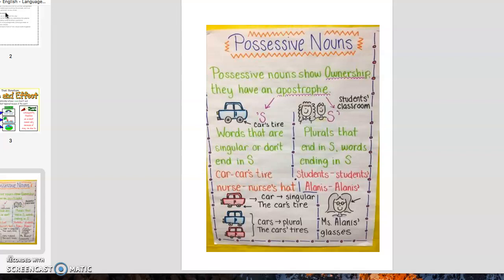We also see the word nurse. That singular does not end in an S. To make it possessive, we write nurse's hat. We need the apostrophe before the S. If we look at the example next to that, it says student's classroom.